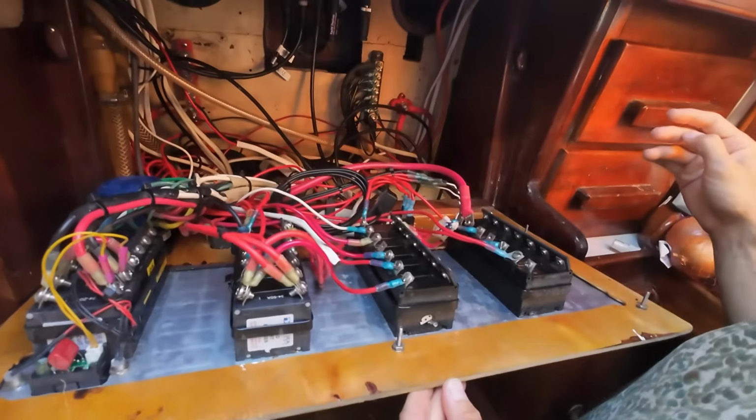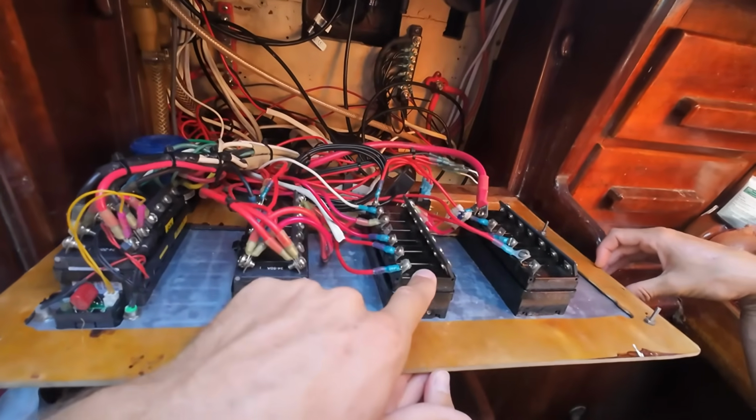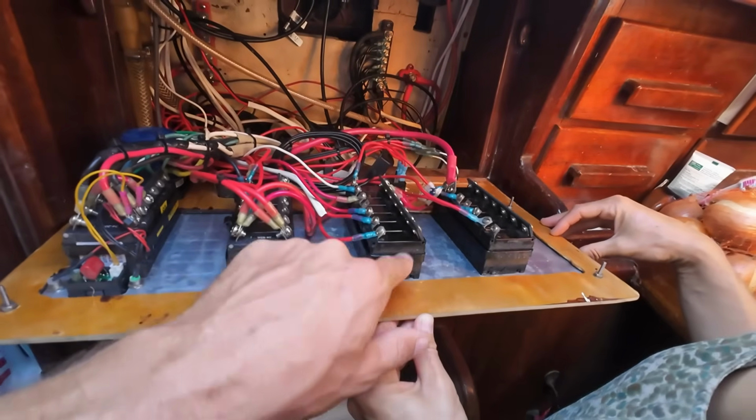Can you explain to the viewers a little bit what's going on here? So you've basically got each one of these connected, so that way they're on a little breaker in case they overdraw.